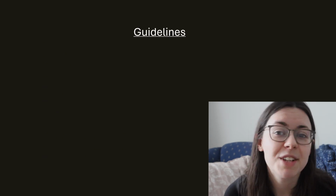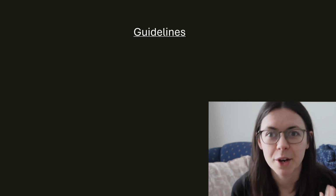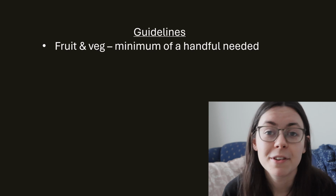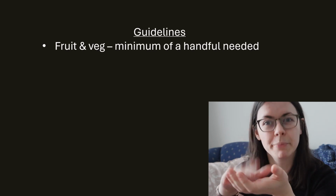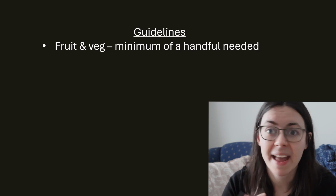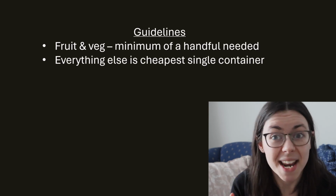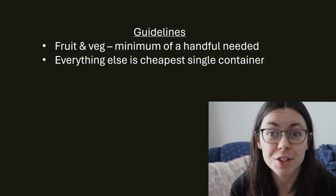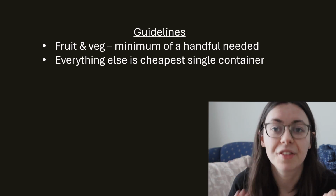Then some general guidelines, because I want to be a bit systematic about this and I need to keep myself happy, healthy, functional for the day. My fruit and veg, I can get loose stuff, but it needs to be a minimum of a handful, and I will put it in my hand and show you what that looks like. If it comes in a package, fine. For everything else though, it's just the cheapest single container. I'm not going to do multiple items, and I'm not going to do price by weight or anything like that. It's just the cheapest single thing I can get.